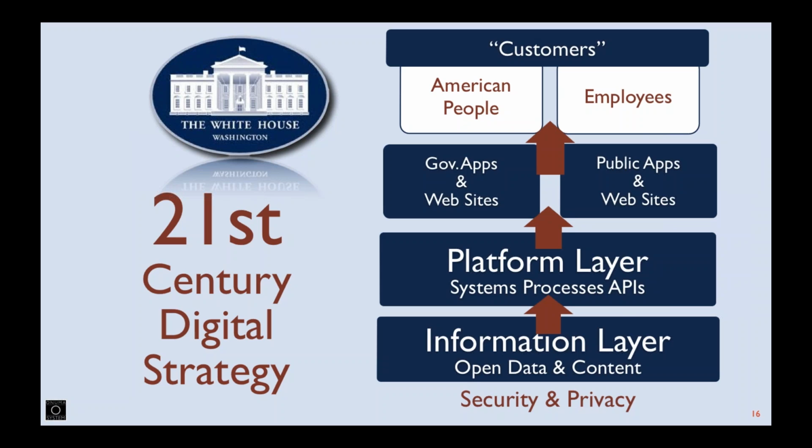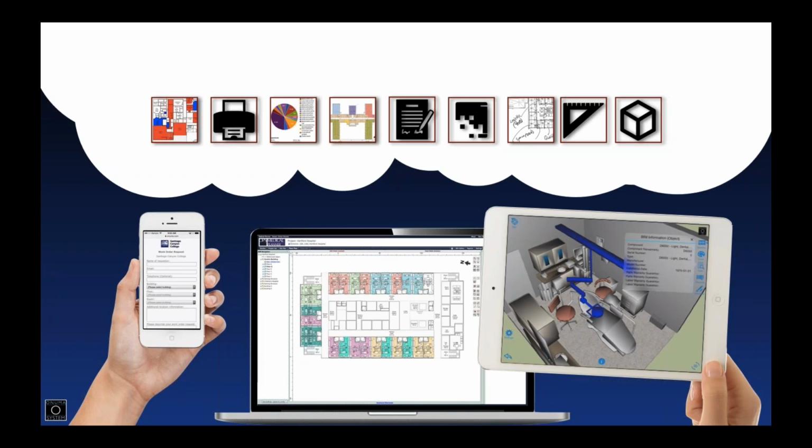And the driver for all this is we want to be able to get to our data on any device that we use. We don't want to be limited to a single application or even a single device. We don't want to be tethered to the desktop. We want to be mobile. We want to be able to pick up information wherever we are.